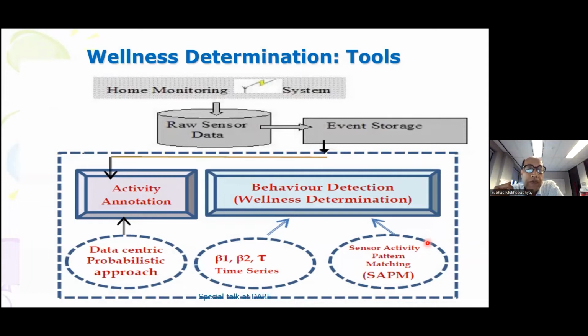So we develop different types of software which annotate the activity. We also apply some kind of probabilistic approach and time series data analytics. The whole idea is to find the behavior of the person, and when we say behavior, it's basically how well the person is living his lifestyle.